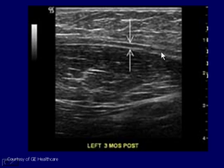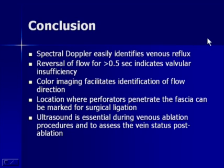This image shows a very, very thin fibrous cord where we can barely make out what was the great saphenous vein post-vein ablation treatment. So to conclude, venous ultrasound is certainly a very good tool to evaluate patients for venous insufficiency. Spectral Doppler will rapidly identify venous reflux. We're going to use criteria of greater than half a second to indicate valvular insufficiency. Color is a great tool.